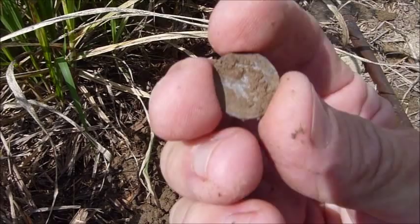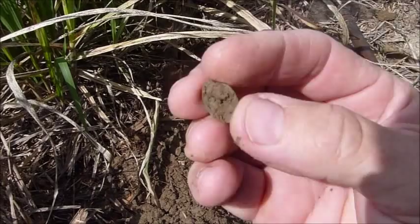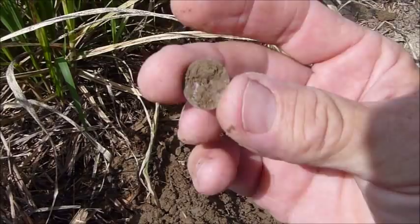It improved with depth, of course, but it's a little silver threepence. I'll give it a clean and I'll get a date. So that's the very first target of the day. That's a good start. I'll give it a clean and I'll get back with a date.